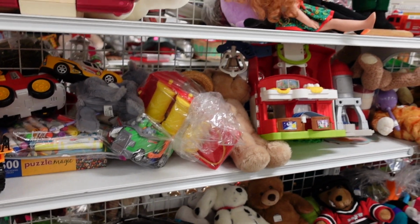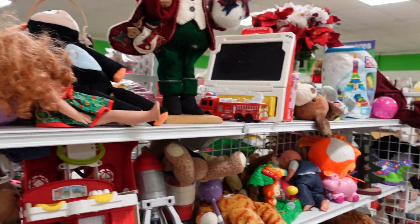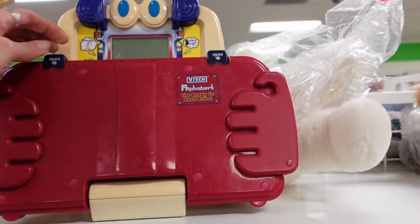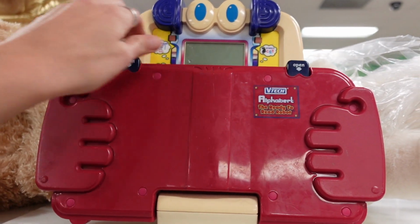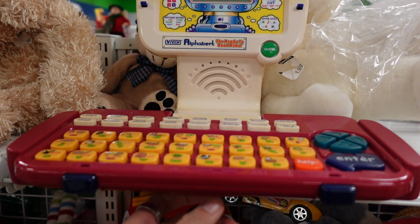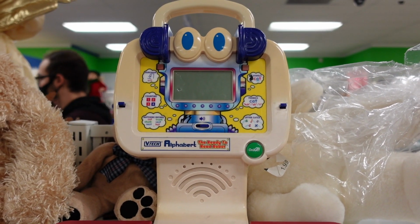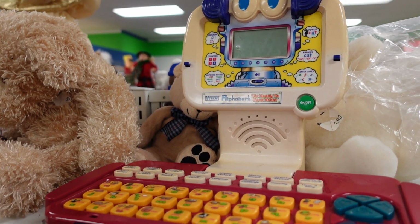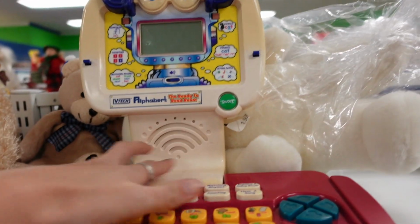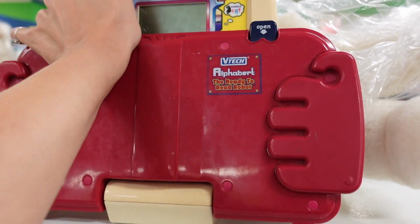And we finally made our way into the toy section. I kind of liked this thing. I remembered seeing these when I was a kid. I don't think I ever had one though. I had friends who had these and I thought they were neat. And then it started actually talking to me, which kind of freaked me out a little. And then it tried jumping off of the shelf at me. It was a little traumatizing.